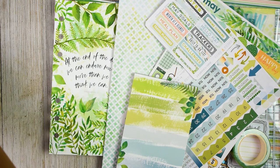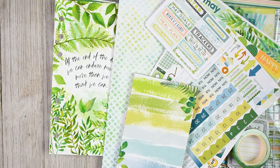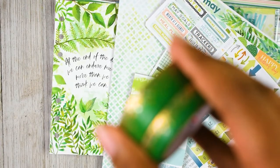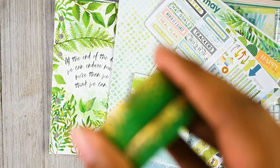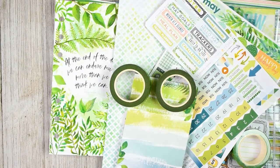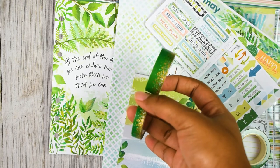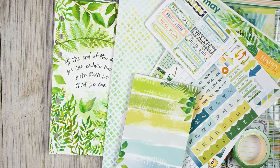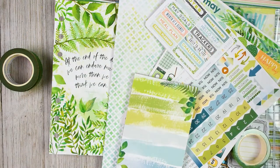Oh y'all, let me show you this Simply Gilded washi right here. Come on, camera, focus. This Simply Gilded washi was made for the Tranquility Box. You see this? It was made for the Tranquility Box. She came on time. They be in cahoots, y'all.